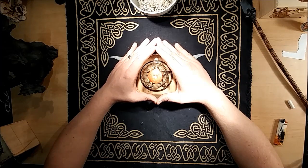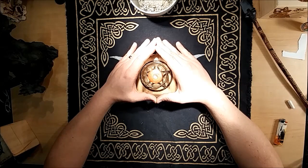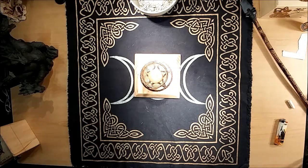Now, before we started this, my altar tile had already been charged. I don't charge the candle holders, but you could if you wanted to. All right, that should be it. So with that, you should have better opportunities come to you, more doors opening for you, and hopefully this will work the way that you suggested it to.